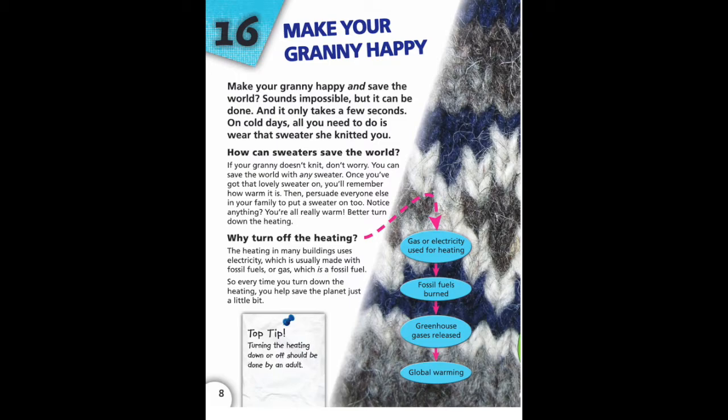Once you've got that lovely sweater on, you'll remember how warm it is. Then persuade everyone else in your family to put a sweater on too. Notice anything? You're all really warm. Better turn down the heating. Why turn down the heating? The heating in many buildings uses electricity, which is usually made with fossil fuels or gas, which is a fossil fuel. So every time you turn down the heating, you help save the planet just a little bit. Top tip: turning the heating down or off should be done by an adult.